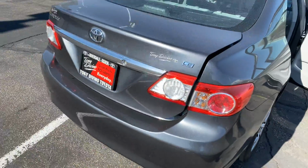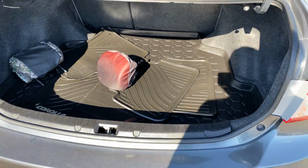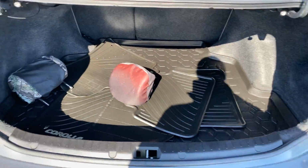And then give you an idea of this trunk space back here as well. Got your rubber mats back here. And the well-known Corolla space here in the back.